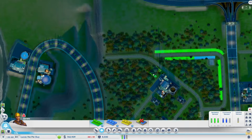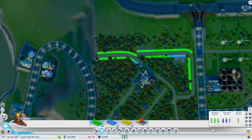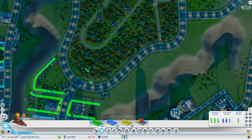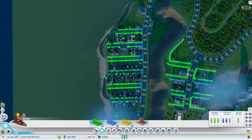Okay, that's fine. And let's see. We want some, maybe we put a couple of shops right here. And then the rest of this is residential as well. And that'll add some people, which will be fine. We can also put some more people here too if we need to. I'm just not sure how necessary it's gonna be.